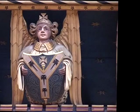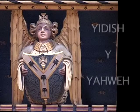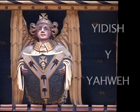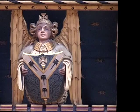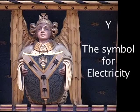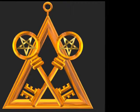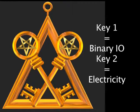The letters in the word Yiddish are just symbols. The first symbol in the word is the letter Y. It is the first letter in the Hebrew word for God, Yahweh. The letter Y represents the triune form of God. It is also the symbol for electricity, the second of the two keys, that will aid us in our return to the stars.